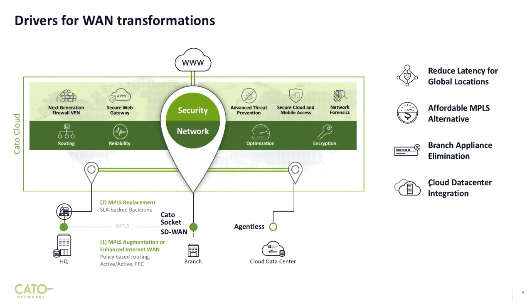Now, note that this is part of the design of the architecture itself. It's not a bolt-on, it's not an add-on. This system is designed to treat branches and cloud data centers equally.